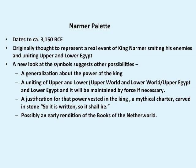Originally thought to represent a real event of King Narmer smiting his enemies and uniting Upper and Lower Egypt, a new look at the symbols suggests other possibilities. It could be a generalization about the power of the king, a uniting of Upper and Lower Egypt along with the upper world and the lower world, a justification for that power vested in the king, a mythical charter, if you will, carved in stone, so it is written, so it shall be, and possibly an early rendition of the books of the netherworld. I'll come back to this shortly.